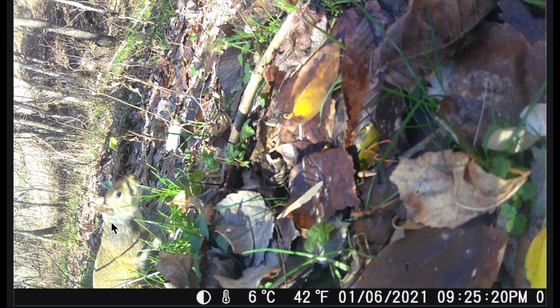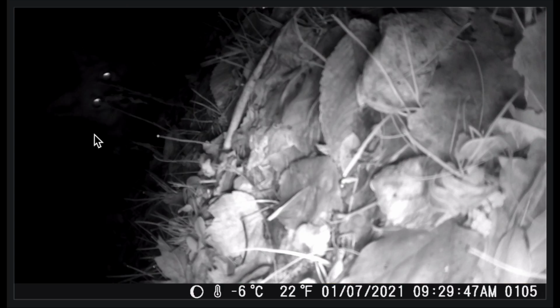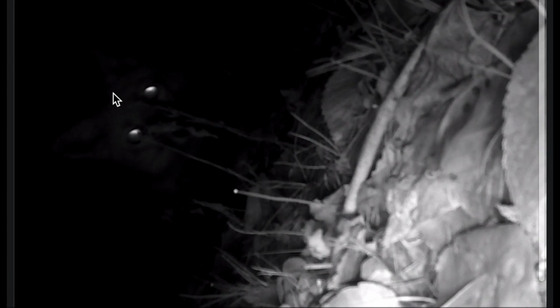There's a squirrel. Oh my goodness. This is actually kind of cool. We wouldn't have got this footage if that coon didn't rip it down. What other kind of footage can we grab? Buddy, I'm just going to have to start setting this camera on the ground more often.